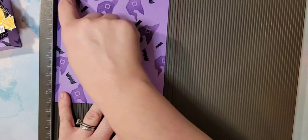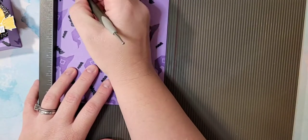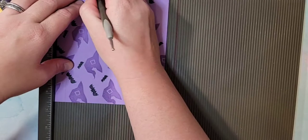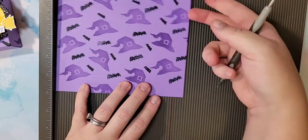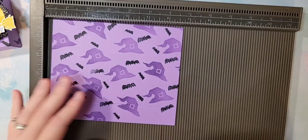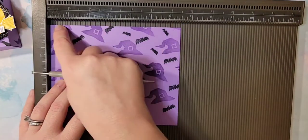I want it on this side. We're going to score first on the 5.5 inch side. We're going to score at 1/2 inch, at 1.5, and at 4.5. All right, now you're going to turn it, and you want to turn it so that your stamping is facing the right direction. Oh, I'm not in the camera. All the measurements are in the video description. They'll be on my blog tomorrow. But you want this 1/2 inch score line right at the top.